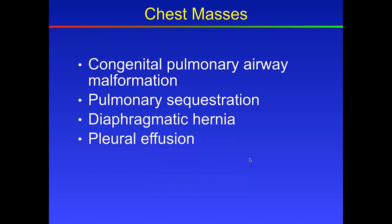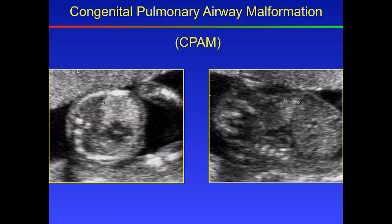Okay, moving on to chest masses are congenital abnormalities such as the congenital pulmonary airway malformation, pulmonary sequestration, diaphragmatic hernias, and pleural effusions. Here's a CPAM, also called congenital pulmonary airway malformation, and you can see the heart is right here, and it's being pushed over a little bit by this echogenic mass. And here it is on the sagittal with the diaphragm and the ribs, and here's this bright white area. So this could have been a sequestration, but it turned out to be a CPAM.